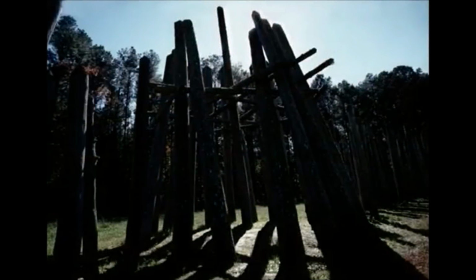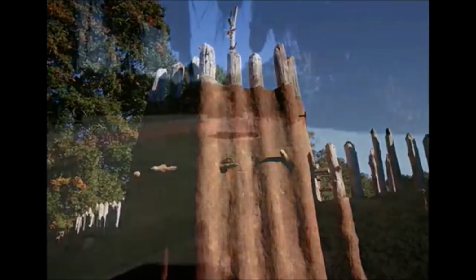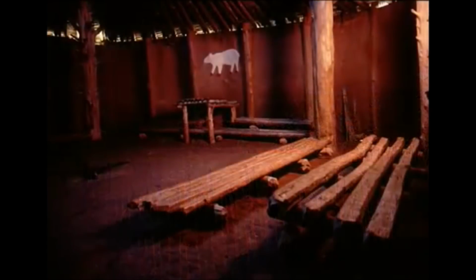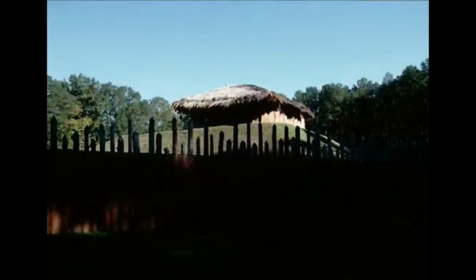The structures that you see today at Town Creek have been reconstructed to give us a glimpse of what the lives of these people might have been like, to help us better understand the people who once lived here. The temple mound, the burial hut, and the stockade are recreations of what was once an important ceremonial center for the native people who built it. But when Town Creek was discovered in modern times, none of the structures were still standing, and the mound was just a small round hill. There are no written records from that time.